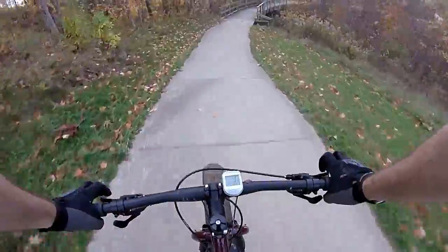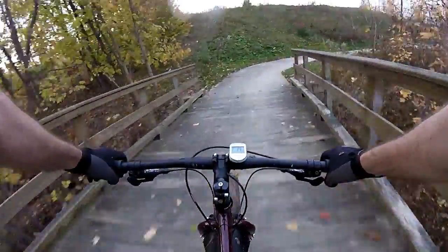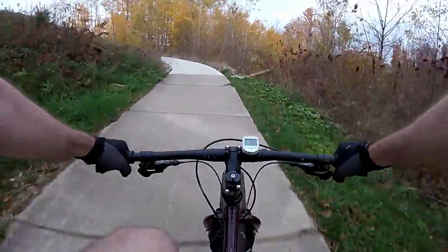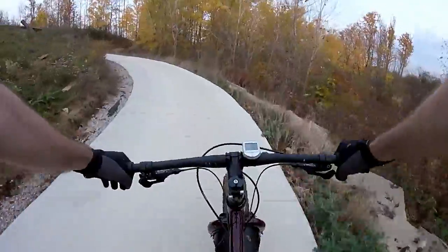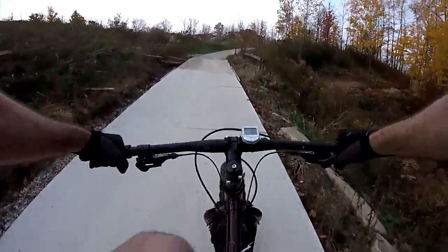Go down through here. Unlike getting a big old hunk of mud in your mouth, I'm gonna have to definitely get some better fenders for this thing. Man.